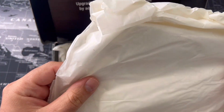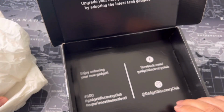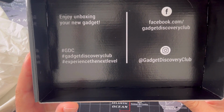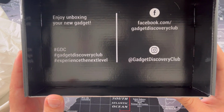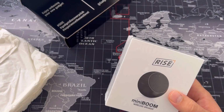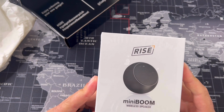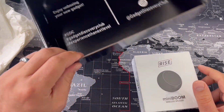So we have paper, more paper. Oh, wait. Enjoy unboxing your new gadget. There is a Facebook page, some hashtags for Twitter or Facebook or whatever you want to use them, and Instagram. Okay, good. That's what I've got in the box. Arise Mini Boom wireless speaker. That's all.